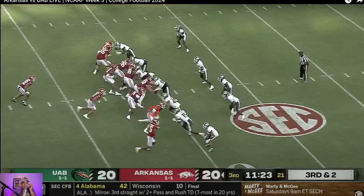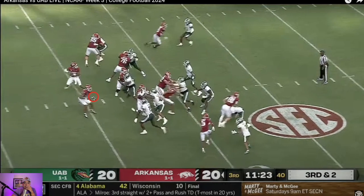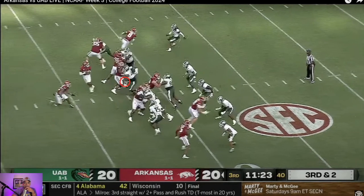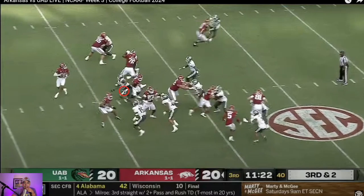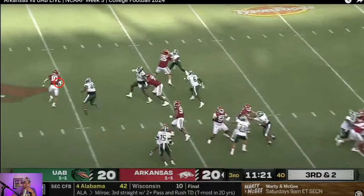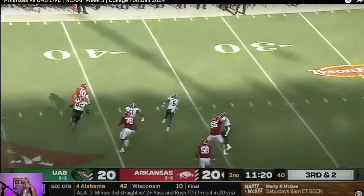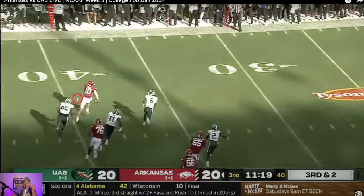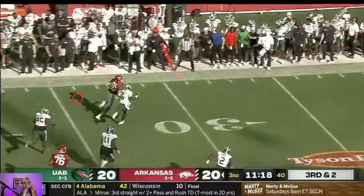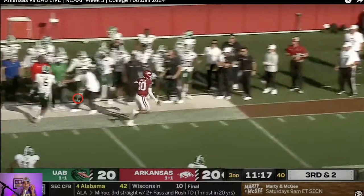All right, so we move ahead to the second half, and this is just a ridiculous play by Taylen Green. Okay, this is the absolute worst type of pressure, pretty much immediate A-gap pressure. There is nothing you could really do about this other than run for your life. Obviously Milroe's making that play. Lagway is making that play. But there's just not many quarterbacks in the SEC who could pull this off. It is ridiculous athleticism to get upfield and pick up that first.